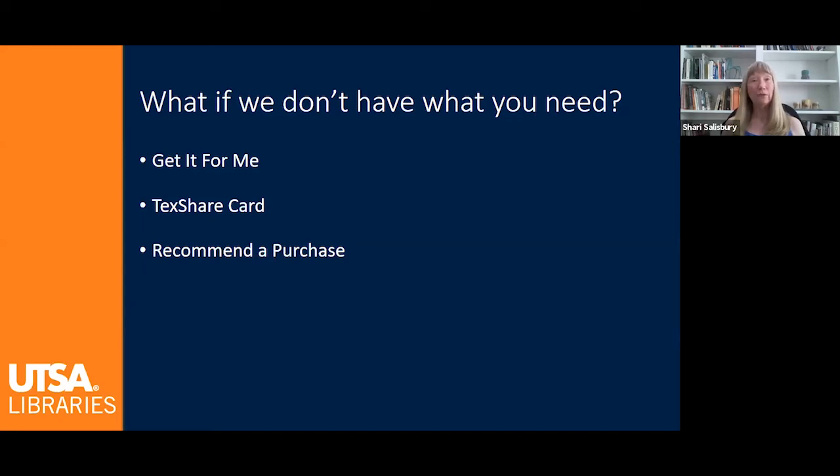What if we don't have something you need? You can use our Get It For Me service to request it, and we will get it for you from another library. This applies to books, journal articles, and more. Get It For Me can also be used to request that a book be pulled from the stacks and held for you to pick up at the front desk.